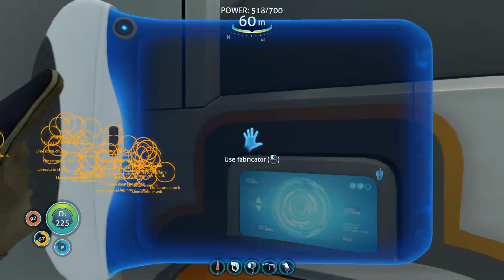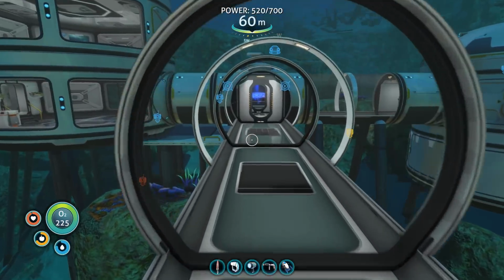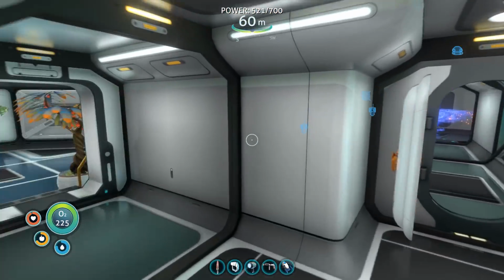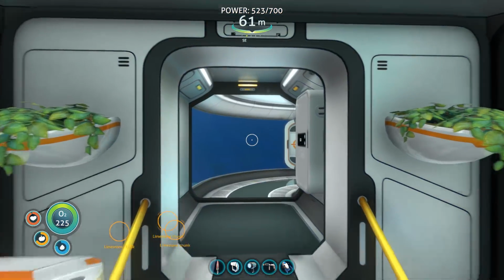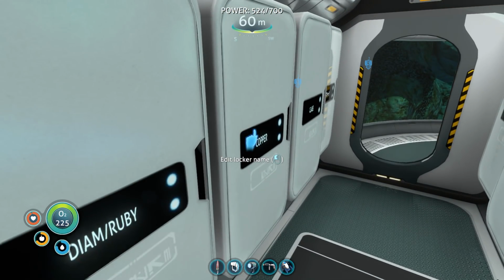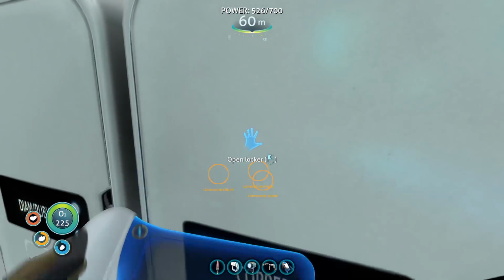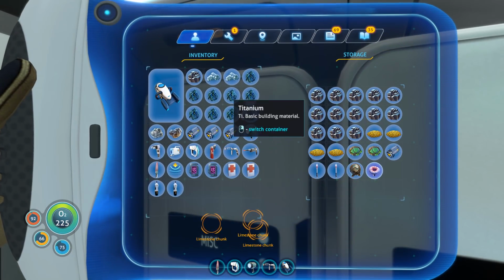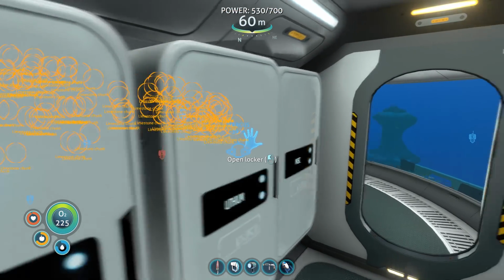Alright, lithium and diamond times 4. So let's run and grab that. Do I have enough space? No, I actually don't. I'm going to need to put some of my copper up. Or all of my copper, really, because I don't need copper for anything else. See, look how much copper I have now. It's excellent. Also, this locker has been used as a lead locker for a while now. Might as well make it the lead locker.